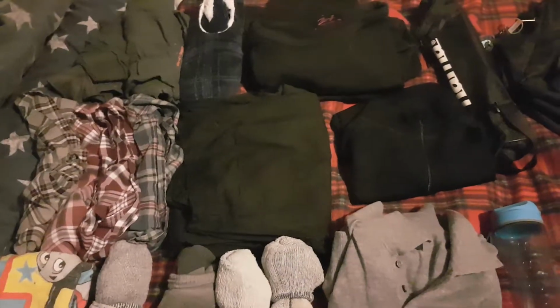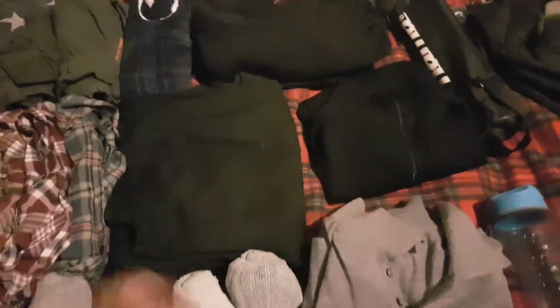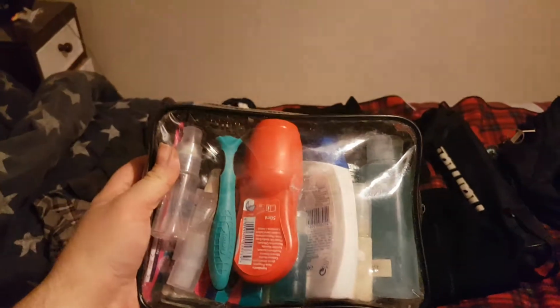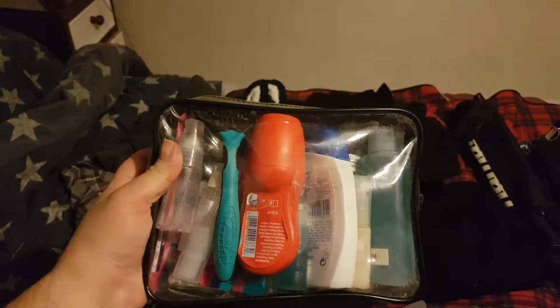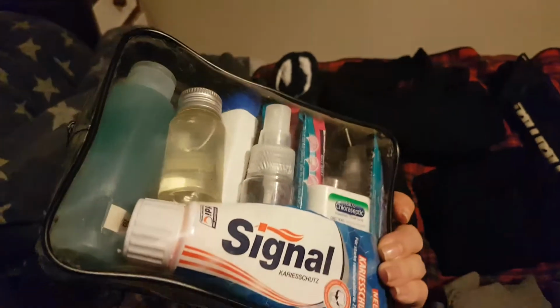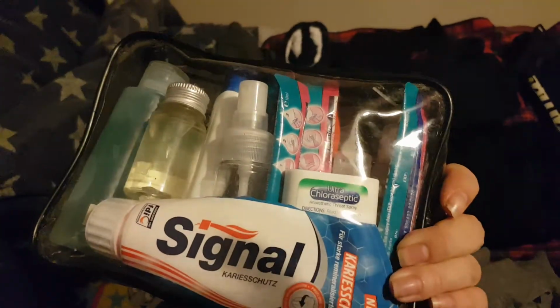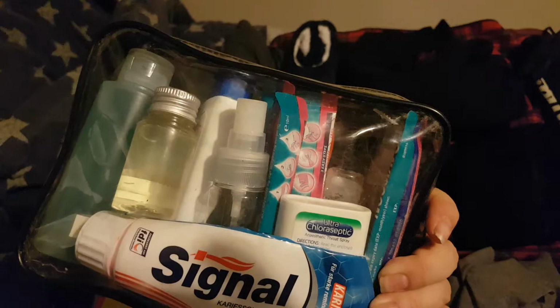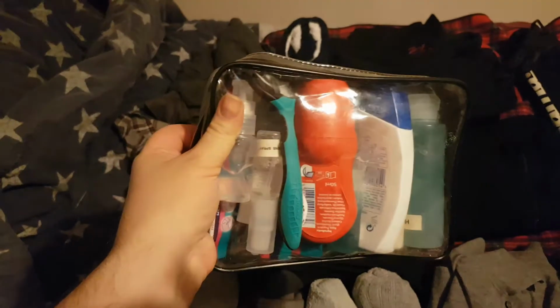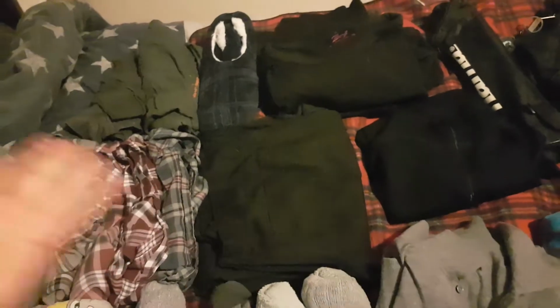I'm not going to bother doing Tim's toiletries because honestly, all he has in his toiletry bag, I can do it right now real quick. So he's got a 2-in-1 shampoo conditioner. He has a body wash. He has some, as I said, the deep heat. He has some aftershave. He has some toothpaste. He has the Febreze, Chloraseptic spray, some Gaviscon tubes, some lens cleaner, and that's about it. So that's all his toiletries as well.